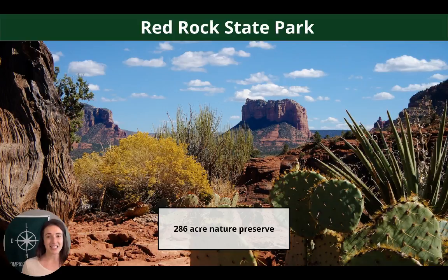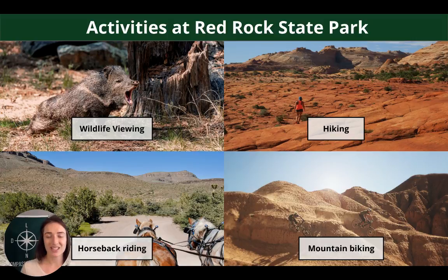It's a 286-acre nature preserve. It's beautiful. My top choice for activities here would definitely be mountain biking. That looks fantastic for that. You can also just walk around, do some wildlife viewing, check out these little javelinas. Hiking is cool too, as well as horseback riding.